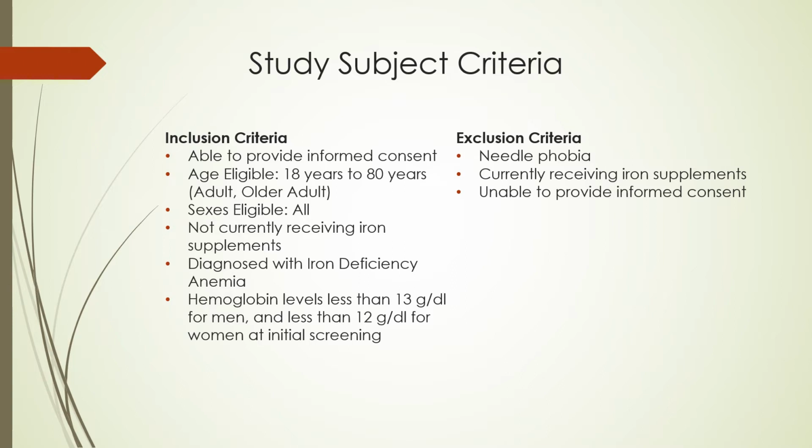For the study subject criteria, the inclusion criteria is the ability to provide informed consent. The age eligibility will be 18 years to 80 years. Adults and older adults are welcomed to participate in this study. All sexes are eligible. The patients need to be not currently receiving iron supplementation, and they need to have received a current diagnosis of iron deficiency anemia. Their hemoglobin levels must be less than 13 grams per deciliter for men and less than 12 grams per deciliter for women at the initial screening before being accepted into the study.